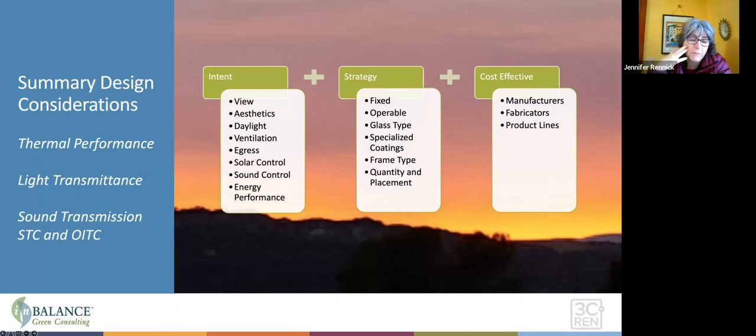Like the windows that Mike showed us in the video, do we really need a way to ventilate the space, but still keep the window more or less closed so that maybe our cats aren't jumping in and out of the window? That's what comes to mind when I see that, how to vent the laundry room but keep the cat from going in and out. We've got to look at the frame type, the quantity, placement, et cetera. And then of course we get to the manufacturers and the fabricators and what product lines are available.